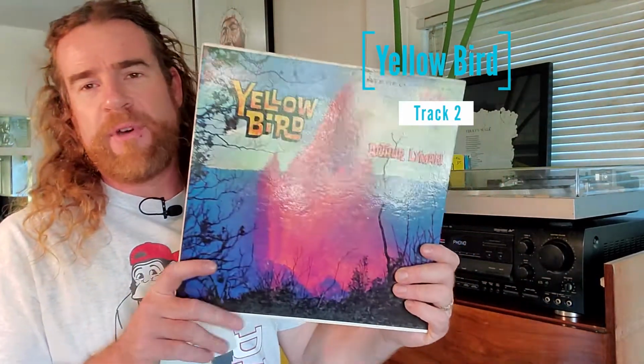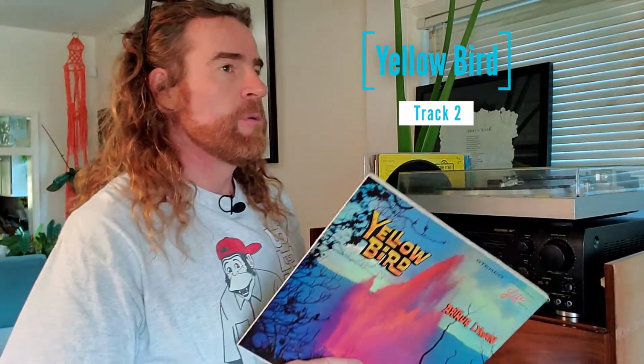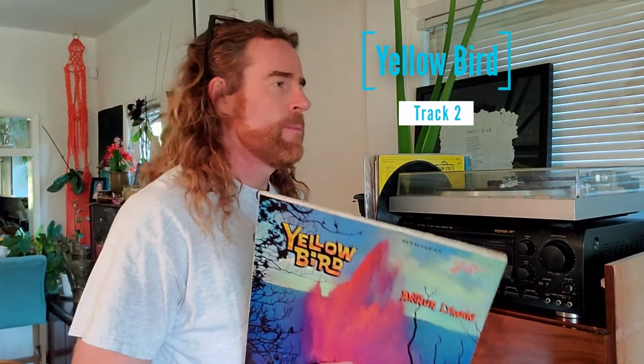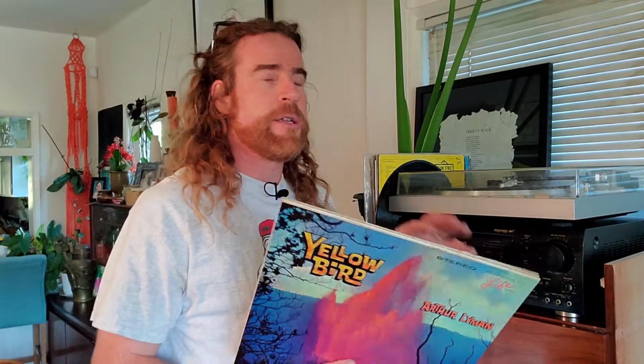Ooh, I'm getting into some Hawaiian vibes here. Of course, the volcano. I mean, how awesome is this cover? Very haunting and dreamy.